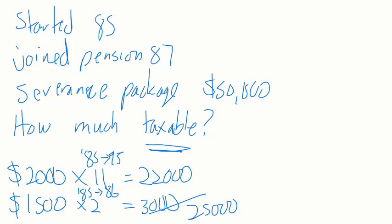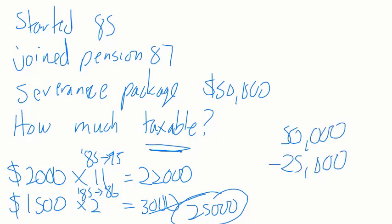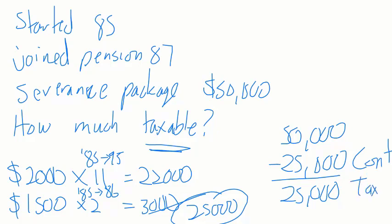Okay, so now by coincidence, it's the same number, but this is not your answer. This is how much I can contribute. This is how much I can roll over. I then have to go, if I got 50,000 and I can roll over 25,000, 25,000 is taxable. So this is my contribution and this is taxable.